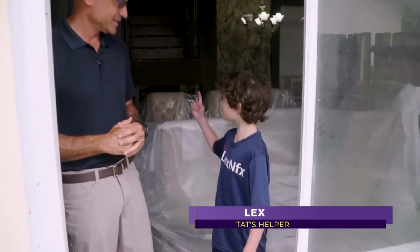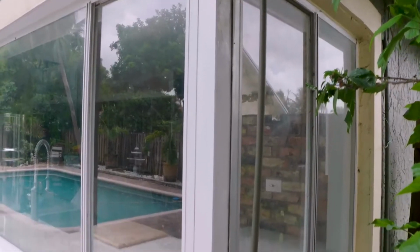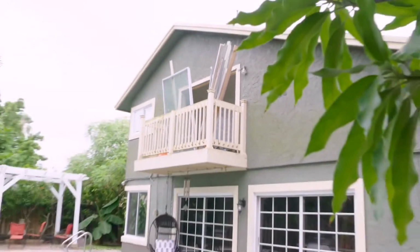Yeah, so Dad, this house looks pretty cool and the windows just look fine. So what's wrong with them? What's wrong with them is, you're right, they're fine. They're fine during the rest of the year, but unfortunately for this family, the father really wanted to have better protection for his home and his family.